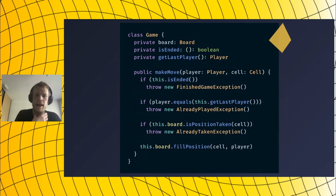We could also have a game, right? We're still in the domain layer. And notice how here we know how to make a move, right? This make move function holds the business rules for being able to make a move on a tic-tac-toe game, right? The game should not be ended. You should not have played last, and the position should be empty. If that's the case, then you can place. Notice how testing this is so easy. I mean, there's no framework involved. You just need to pass a different combination of players and cells and states and make sure that the appropriate exception has been thrown or so on. As I mentioned before, this is an object-oriented example, but functional programming would also work, obviously, and that's beyond the point.